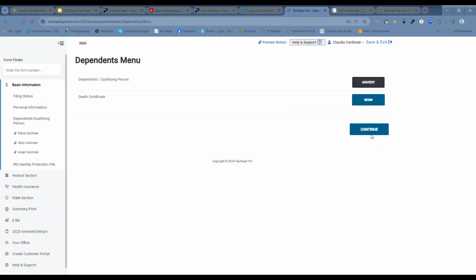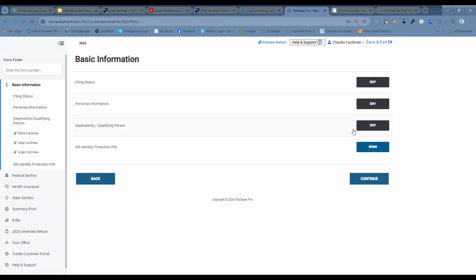So it goes back to the dependents menu. You're going to go ahead and hit continue. So this is basic information. In this scenario, we don't have anybody with an identity PIN from the federal government. They send it in December. But let's say you did have somebody with an ID PIN.